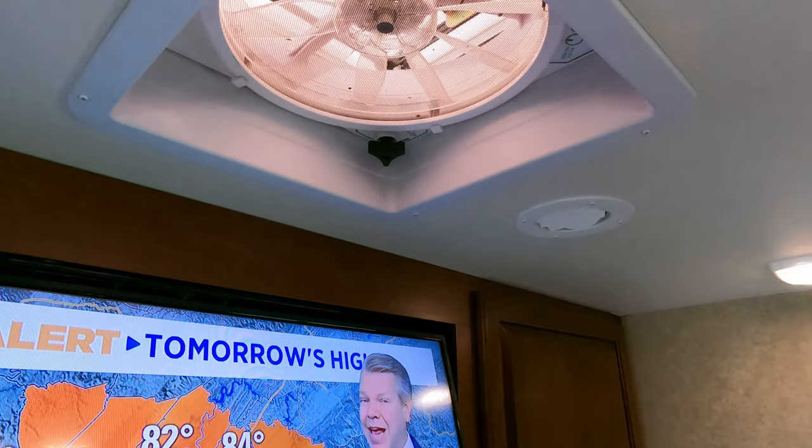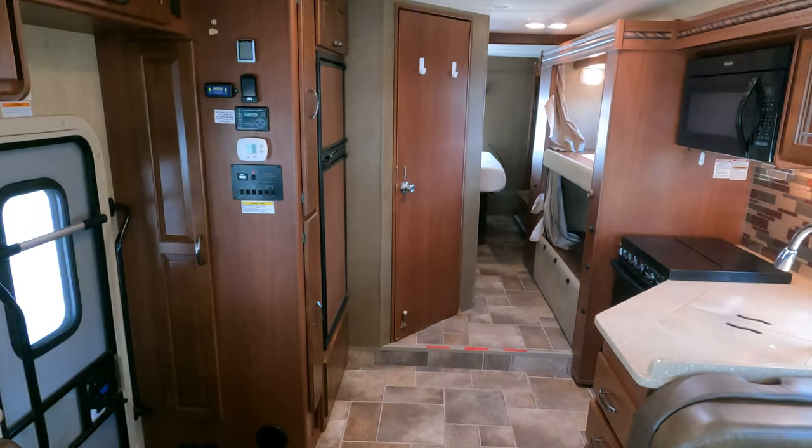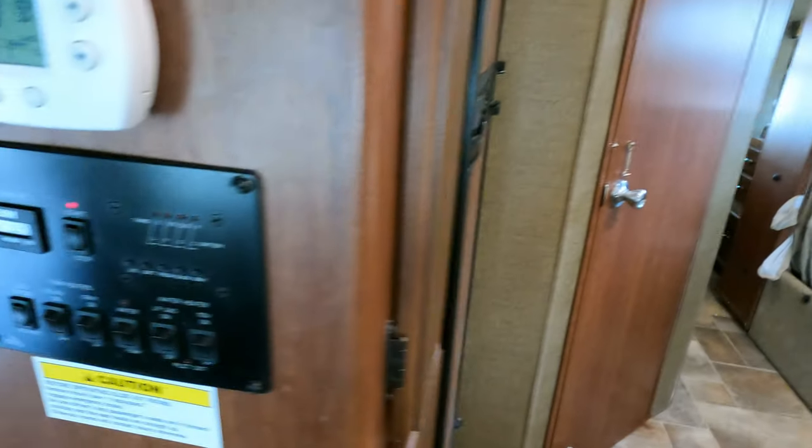You do have a nice, fantastic vent fan. I like all the LED lighting. 82-inch interior ceiling height and a nice open floor plan thanks to this full wall slide. Before we get to the cab, I'll show you some of the goodies up here.